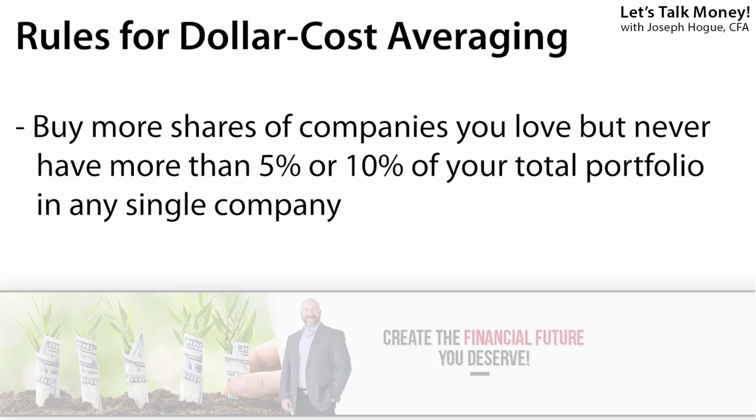So use dollar cost averaging. Buy more of the stocks you own, the stocks that you know you believe in, but never have more than 5 or 10% of your portfolio in a single stock.